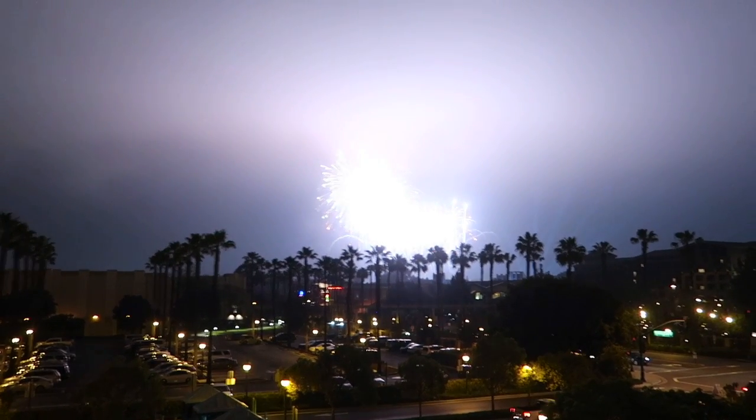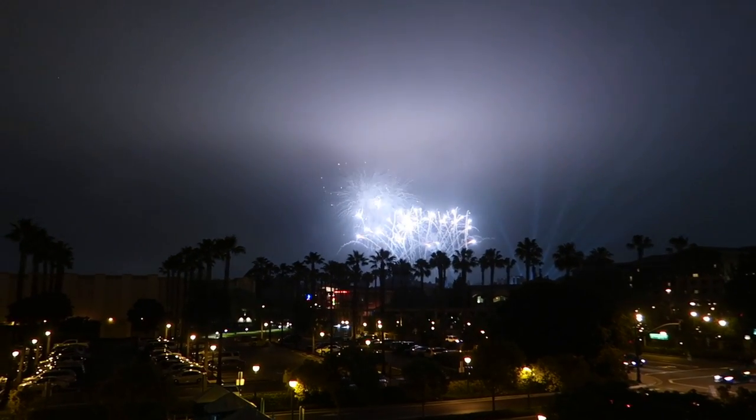Wow! Too bright for the camera! Yeah! Finale! That was Mickey's Mixed Magic from the third floor of the Paradise Pier Hotel.